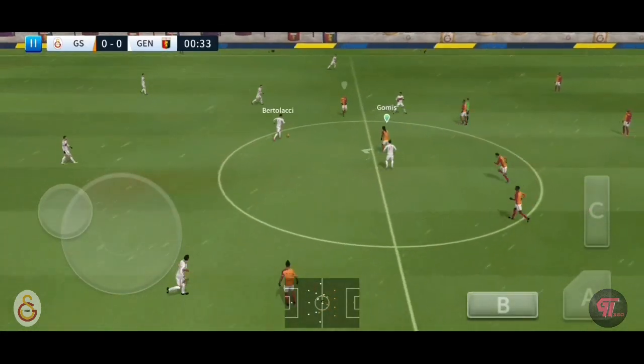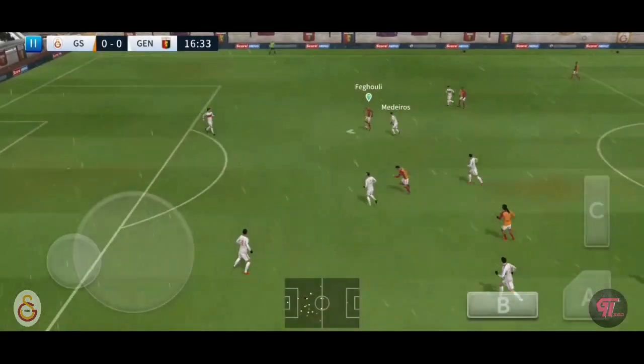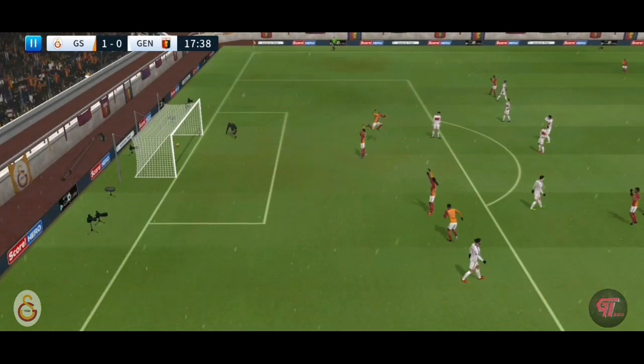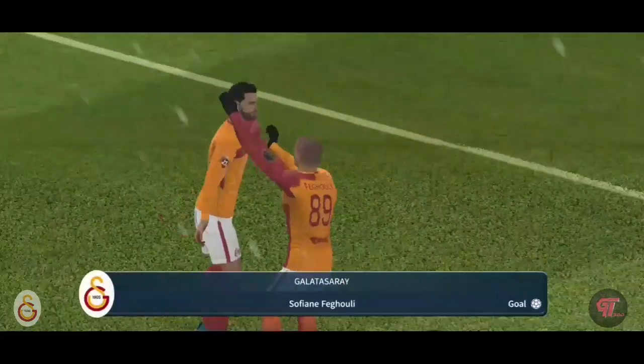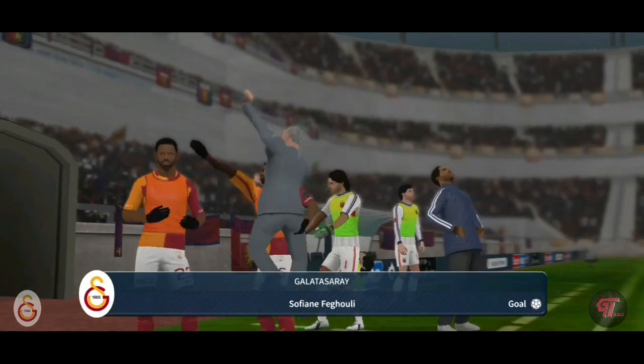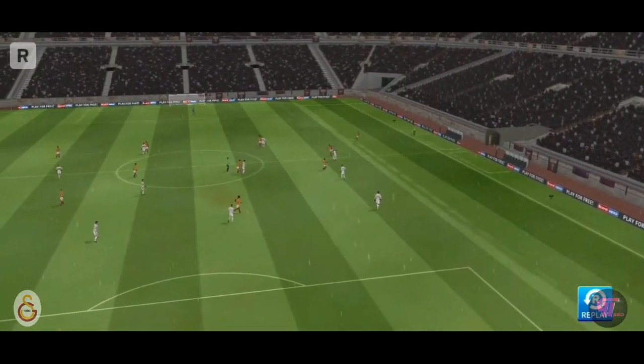So, the referee gets his match underway. Feghouli. Oh, there's an opening here. His first goal for the club. What a moment. The fans are happy to see him get his first goal. Well, let's take another look at that.